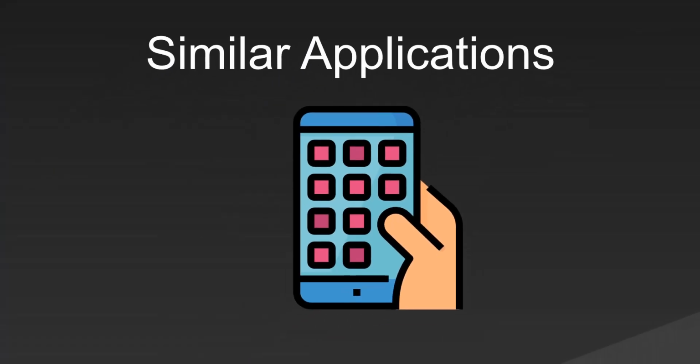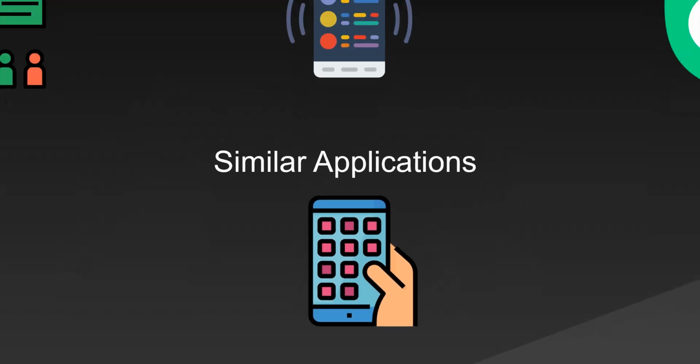And finally, I downloaded various different apps from the Play Store which had similar functionality to what I wanted from my app. I carried out some user interface and usability tests on each app, and I took note of the various features that these apps offered to their users, and I used this as inspiration for the design of my application.